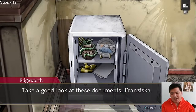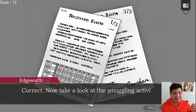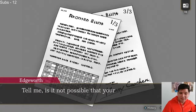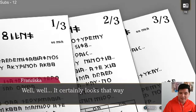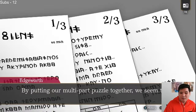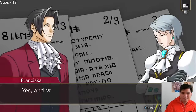Take a good look at these documents, Francesca. It says that these are 3 pages in total, and yet there are only 2 here. Correct. Now take a look at the smuggling activity document in your possession. Tell me, is it not possible that your page was taken from this set of 3? Well, it certainly looks that way. By putting our multi-part puzzle together, we seem to have arrived at an answer. And it seems that you have now found what you were looking for.